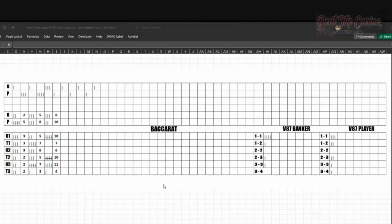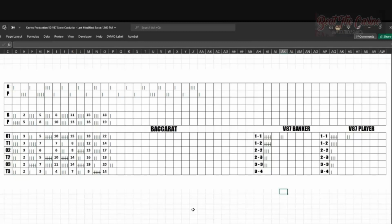Well, let me click ahead here. You can go to like 38. Keith, I want to see around the middle of the shoe. By the way, we're not keeping track of ties. There's hand 39, Kevin. Okay, so let's take them one at a time. What's the tote board tell us? What's the banker player count there, right below it?